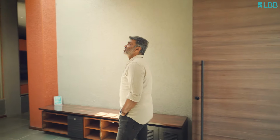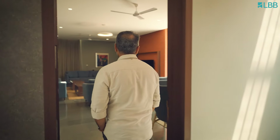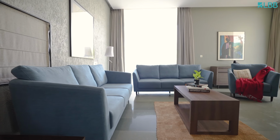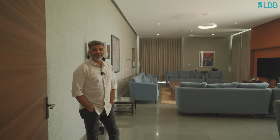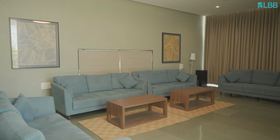This is a small courtyard lobby with a small skylight. It opens out onto this majestic living room. As you can see, the living room is furnished in such a way to accommodate a gathering of about 15-20 people. The idea is to socialize and chit-chat. We have had some wonderful karaoke evenings here, and it's a great place to watch great sporting events.